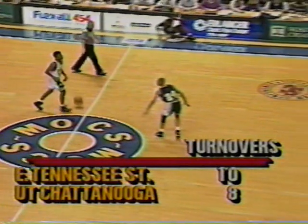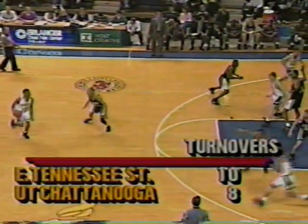What a super job. And again, Chattanooga and East Tennessee State, two of the best defensive clubs in the league. 28-26, UT Chattanooga looking to tie. Turnovers, 10 already for East Tennessee, 8 for the Mox. Under the 4-minute mark to go, first half. Levert treats, they go to Ron Wilson.